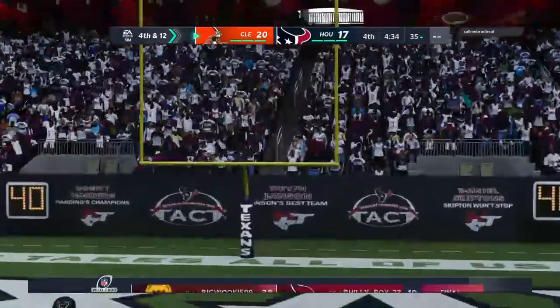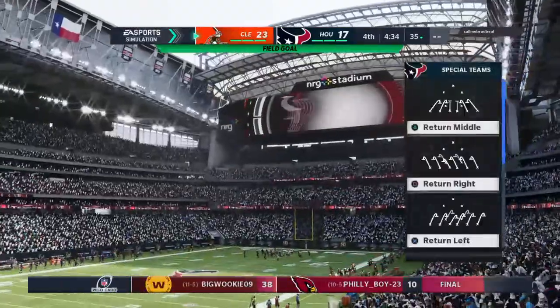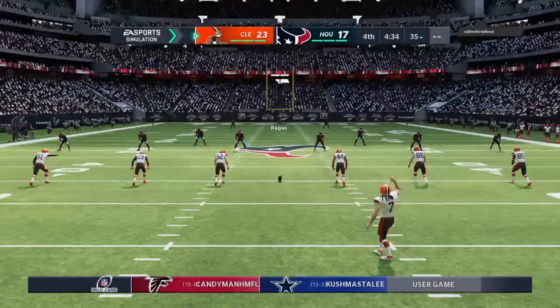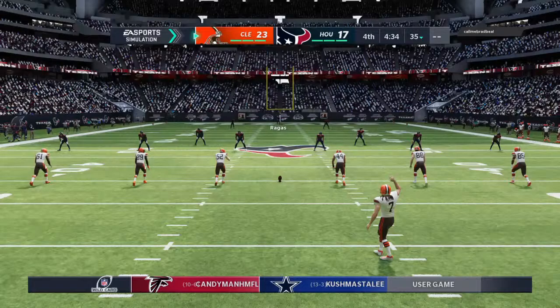Seibert able to knock this one through. And that will add 3 more to their lead. It pushes it up to 6. So they get the 3, but you wonder now, is that going to be enough?